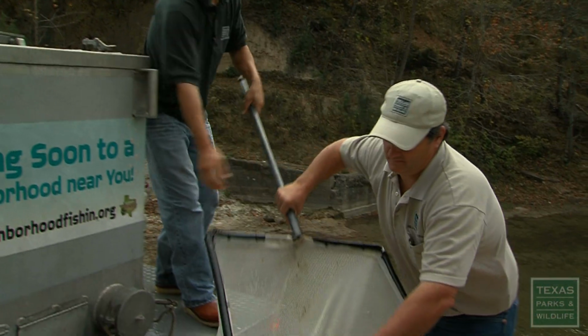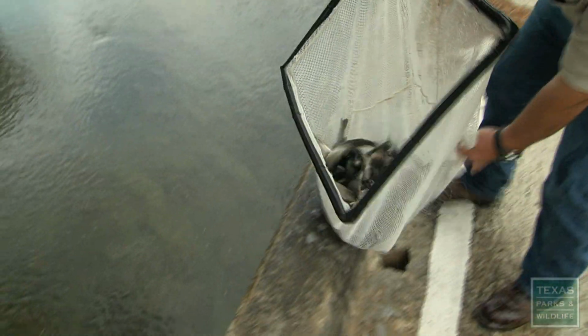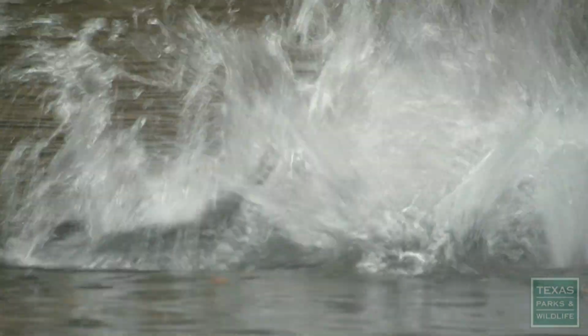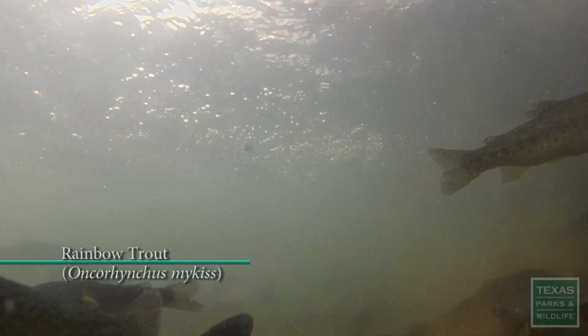One of the reasons why rainbow trout are possible on the Guadalupe River just below canyon tail race is because when they dammed up the Guadalupe River, it actually enabled the water temperatures to stay cool year-round.